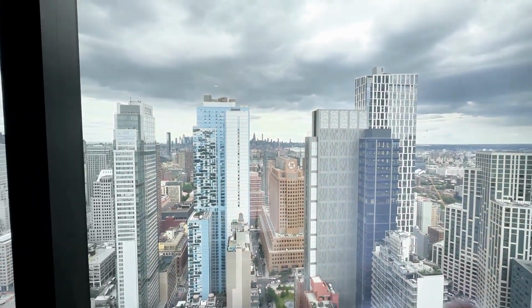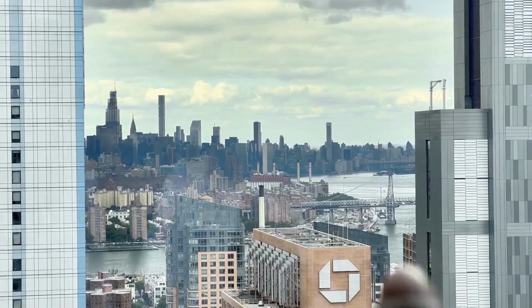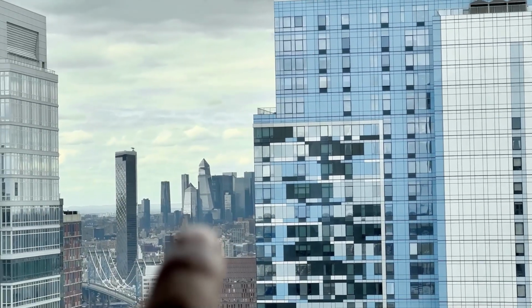And just take a look at those views. Can you see Manhattan in the background? There it is. There's Manhattan Bridge, downtown Manhattan. That's Hudson Yards in the background over there.